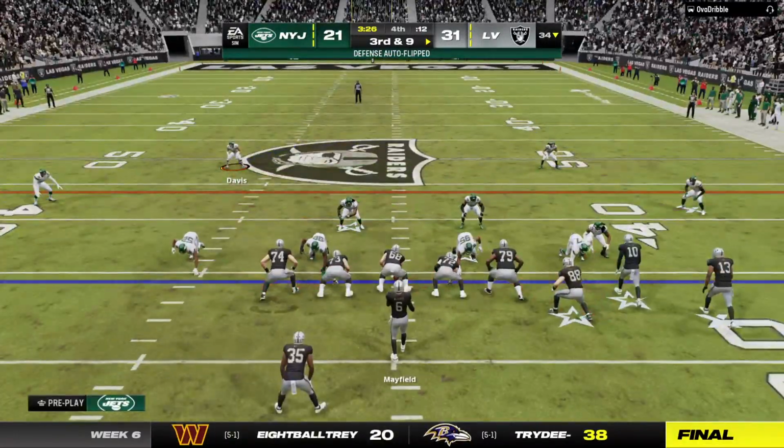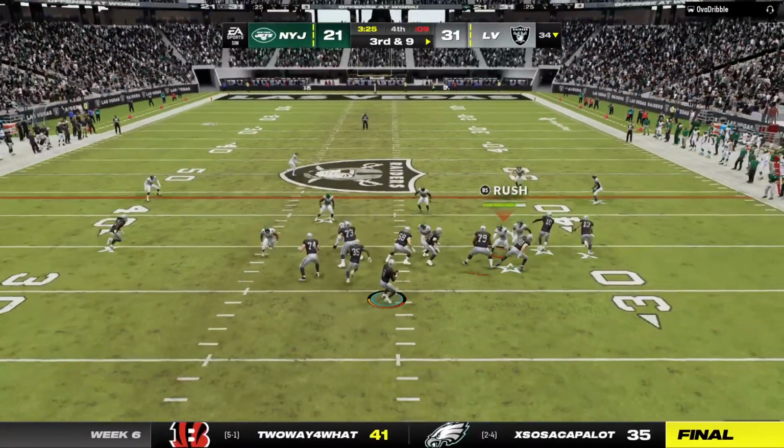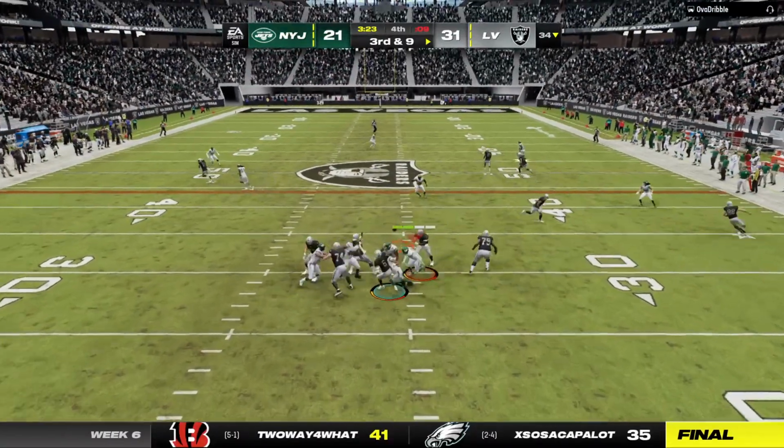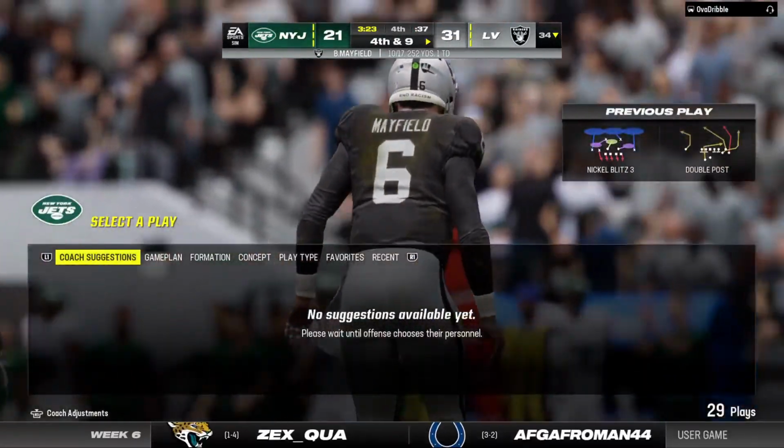The Raiders on third down. They've been near perfect, 4 for 5 to this point. This is 3rd and 9. A throw there, but that's going to wind up incomplete.